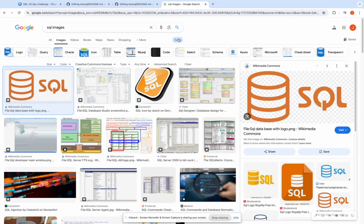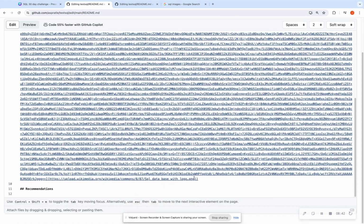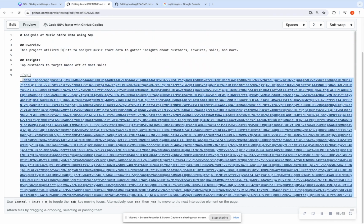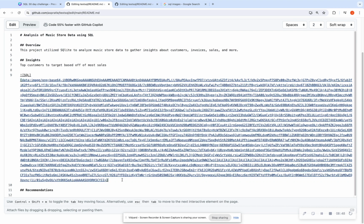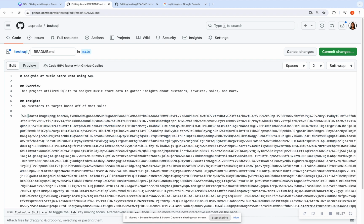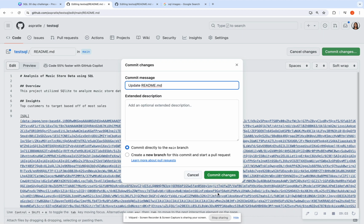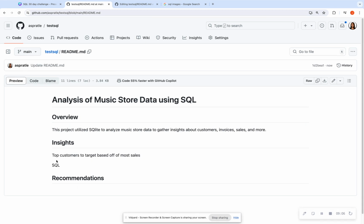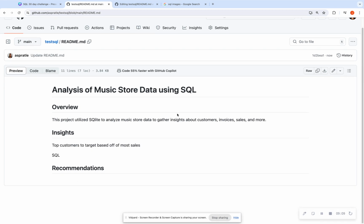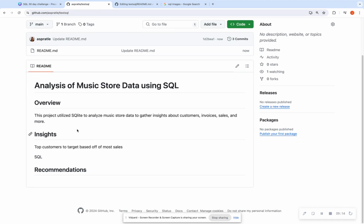So let me turn off my tools. Not filtered by license. Let me try to do this one. Copy image address. And let's do this. Preview. Let me take out the exclamation mark. See if that works for us. Preview. Let me commit the changes. If we can't get an image, oh well. It's just an image. Okay, so we'll go back and troubleshoot that. Either way, this is how you can actually get a README. So you can hit test SQL or whatever the name of your repo is, and you can see everything that you've added.